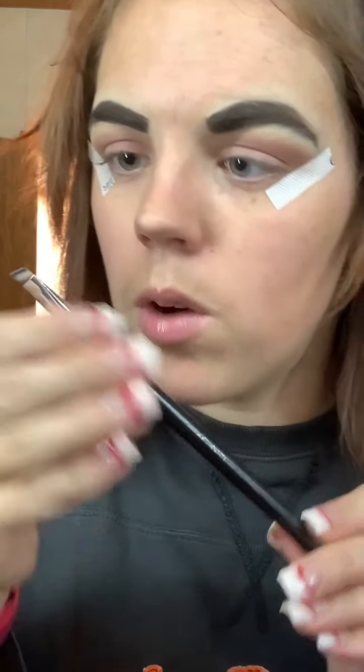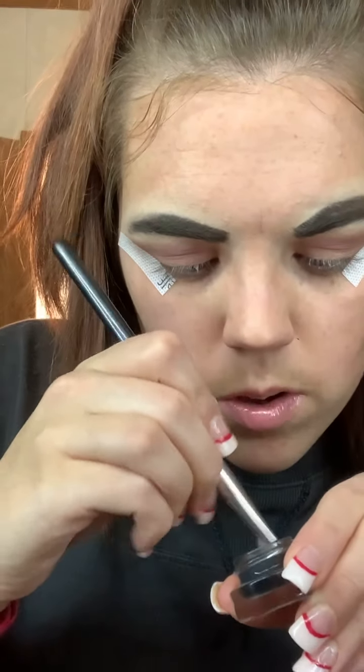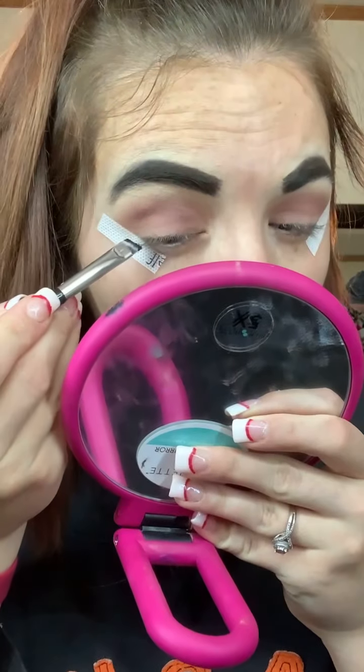Okay, so now we're gonna go in with the LA Girl gel liner. I really like this for putting in the waterline and tight lining as well, just in case you were wondering. Now, this doesn't have to be super precise. I'm gonna take the brow liner brush, which is like a definer brush, but it's slanted, which I think will be perfect to get the corners and stuff like that. So I'm just gonna coat my brush with that.